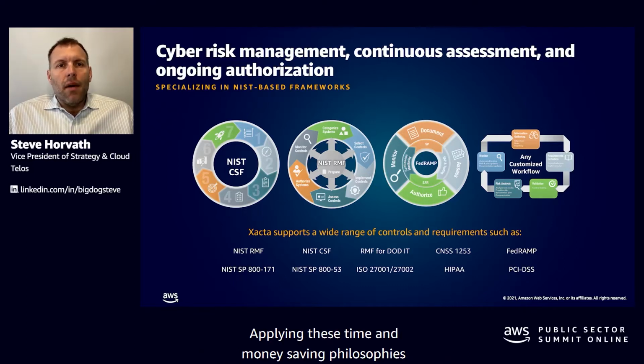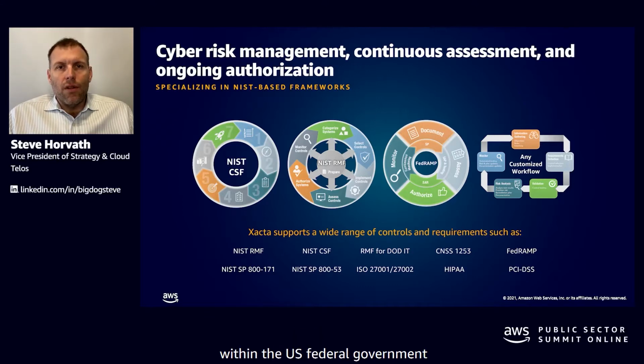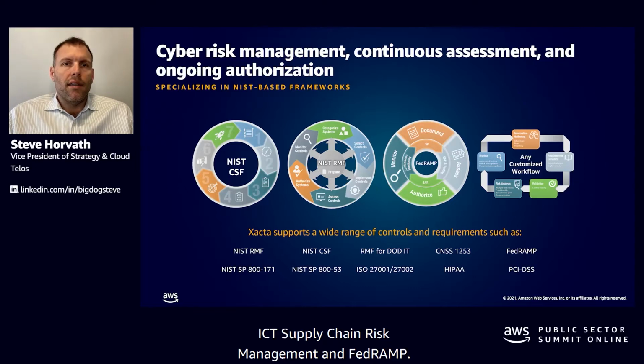Applying these time and money-saving philosophies to major frameworks for risk and compliance, such as the ATO process within the U.S. federal government, has borne out significant benefits. Today, we'll showcase how the Xacta platform can apply them to similar risk and compliance standards, like the Cybersecurity Maturity Model Certification, ICT supply chain risk management, and FedRAMP.